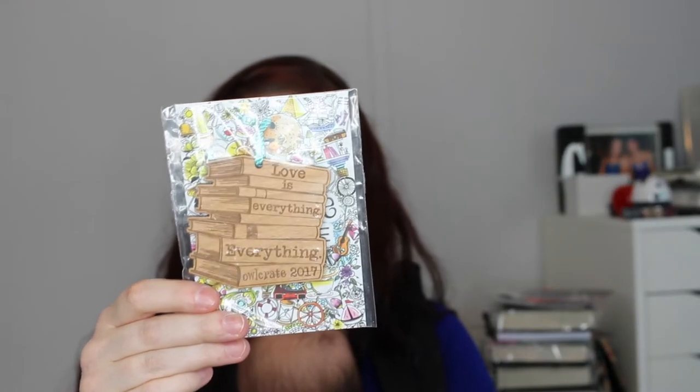Oh, this one's fun. I think this is a giant bookmark. Or no, maybe it's a decoration for your tree, an ornament. "Love is everything." Owlcrate 2017. Cute. They should do little ornaments every year. "Life is a gift. Don't forget to live it." Nicola Yoon, Juniper and Ivy Designs. Cool. Then my tree could be filled with bookish Christmas decorations, ornaments, whatever, what have you.